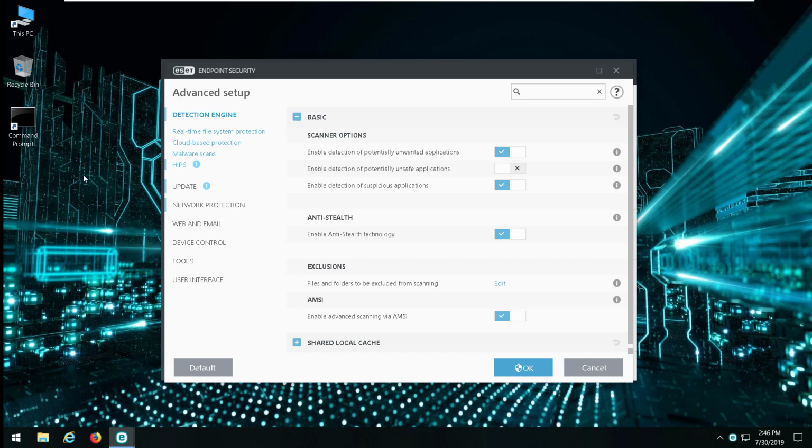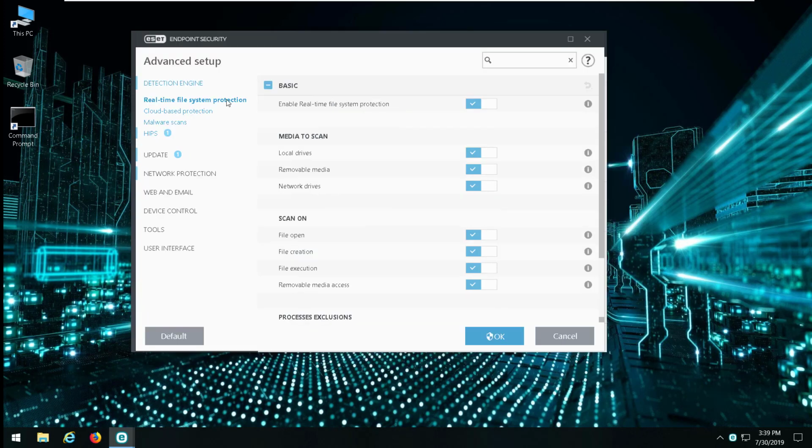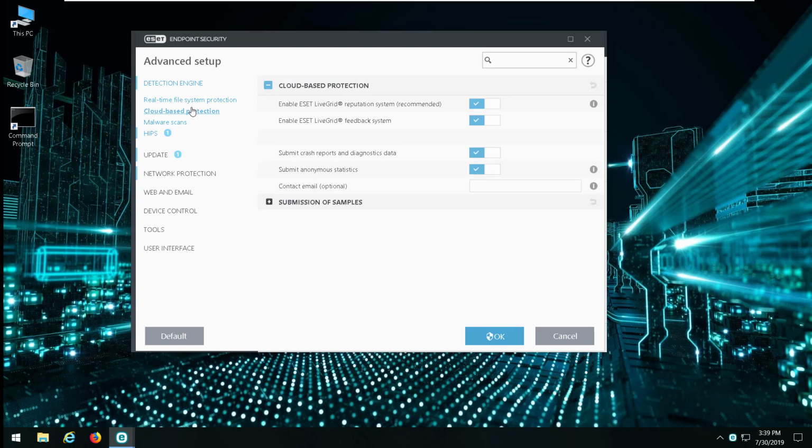The ESET Endpoint Scanner is a multi-layered behavior scanner. This includes real-time file system protection to scan files and processes as they are launched or accessed. Cloud-based protection, otherwise known as LiveGrid, is a global reputation and malware monitoring system. Every ESET endpoint can send anonymous data about suspected threats to ESET labs for machine learning analysis. LiveGrid uses machine learning algorithms in the cloud to help us maintain a high detection rate with low false positives.